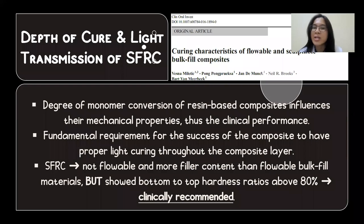Depth of cure and light transmission of SFRC. Degree of monomer conversion of resin-based composites influences their mechanical properties, and thus also the clinical performance. A fundamental requirement for the success of the composite is to have proper light curing throughout the composite layer. SFRC is not flowable and has more filler content than flowable bulk fill materials, but showed bottom to top hardness ratios above 80%, which is clinically recommended.